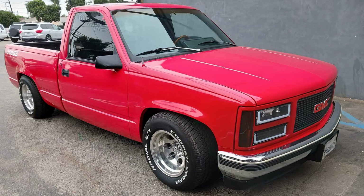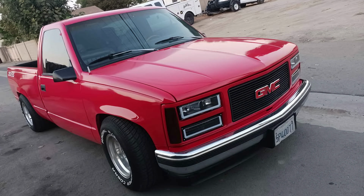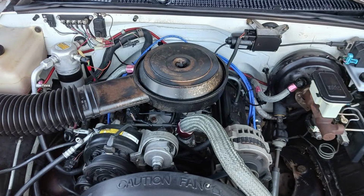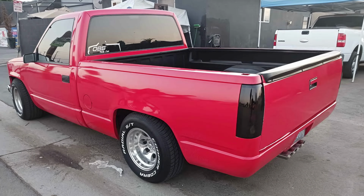$9,950. It carries a clean title and the current tags are valid until September 2025, making it ready for the road. The truck has 182,000 miles and is equipped with the dependable 5.7L V8 350SS engine, paired with a manual transmission that shifts smoothly and provides a strong connection to the road.